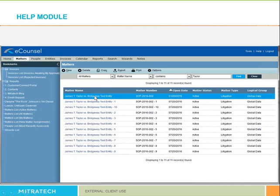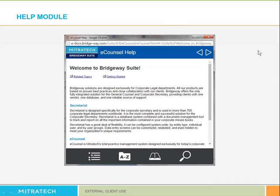Now, we also have the Help module, and this can be accessed from any page within eCounsel. You'll see it in the top right of the page, and you simply click there, and a page is going to be brought up where you will have access to a table of contents of information, a glossary of terms, a search function for the help guide, and I'll showcase the search function here, illustrate how you can look up topics that you may need guidance on.